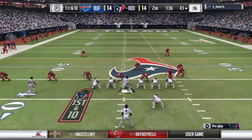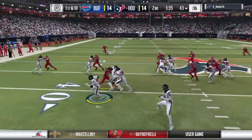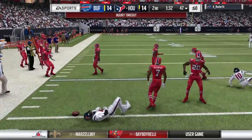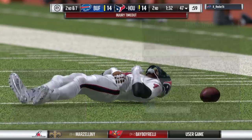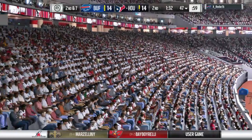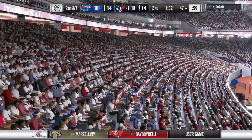They come up in an offset I. Now a handoff here to his running back. And a minimal gain here as he's up to about the 47-yard line. Now after the play, it looks like there's a Texan here slow to get up. While the training staff works on him, we'll step aside and be right back.